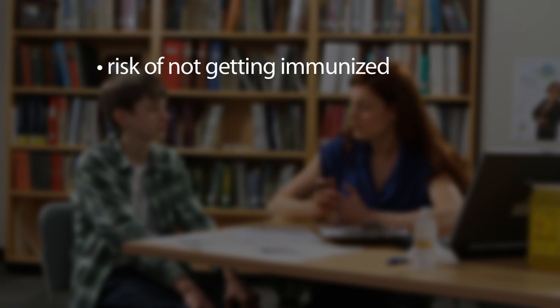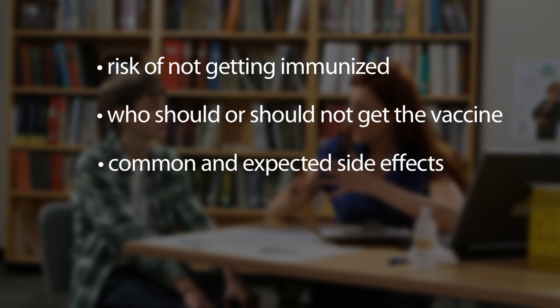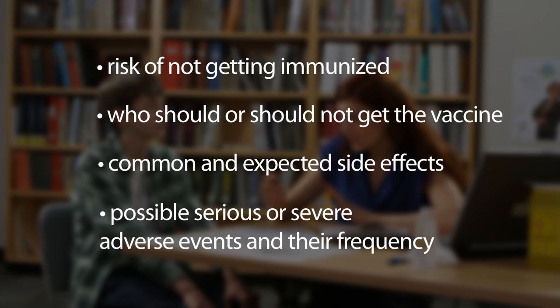Vaccine provider reviews the following information with the student. Risk of not getting immunized, who should or should not get the vaccine, common and expected side effects, possible serious or severe adverse events and their frequency.